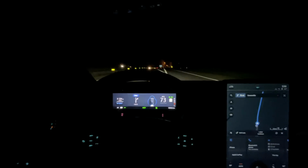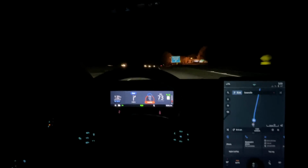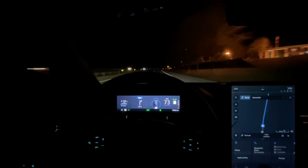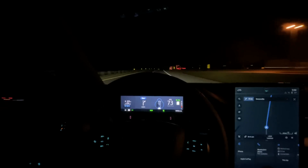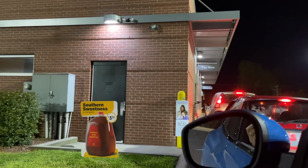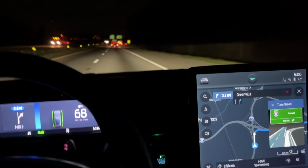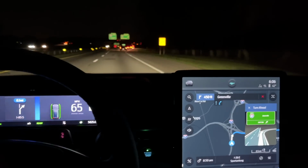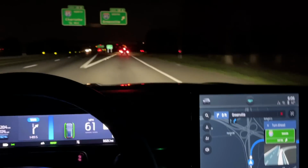We're gonna stop, get a Scottish breakfast. Look at that, get over there. Yeah, don't forget where you're going. Holy crap. Let's get some Scottish breakfast. We're back on the road. Right lane, then take the ramp on the right. Just getting on Interstate 85.